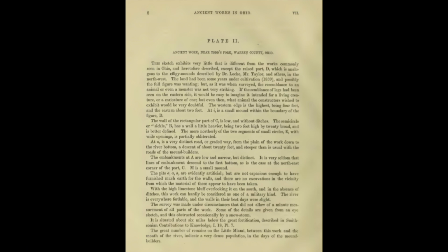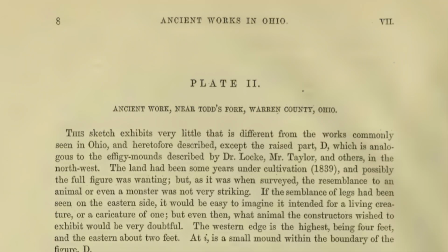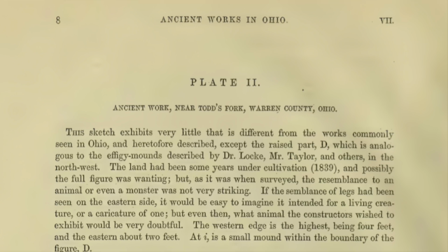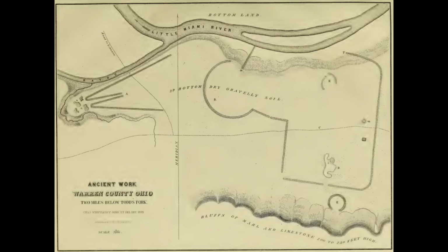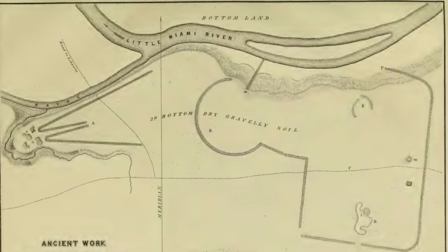This is page 8, which describes Plate 2, an ancient work near Todd's Fork, Warren County, Ohio. This sketch exhibits very little that is different from the works commonly seen in Ohio, and heretofore described, except the raised part, D, which is analogous to the effigy mounds described by Dr. Locke, Mr. Taylor, and others in the northwest.